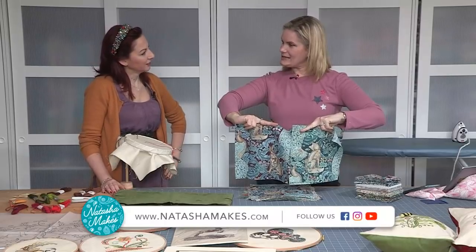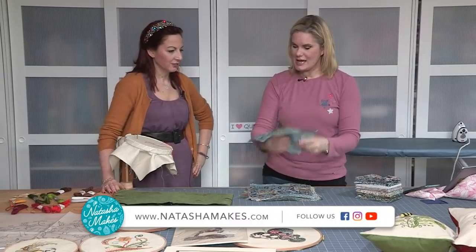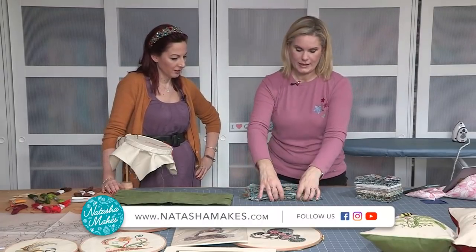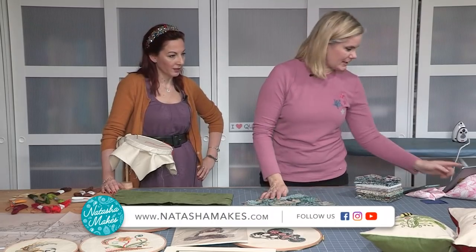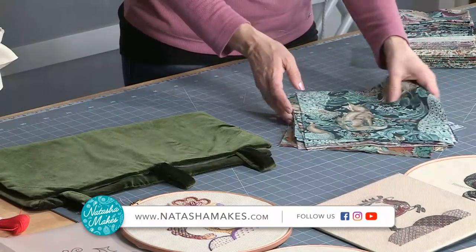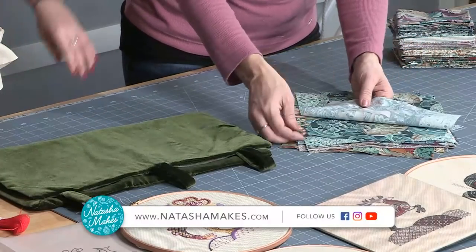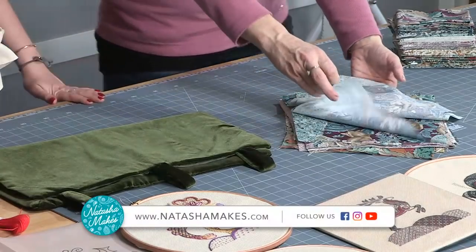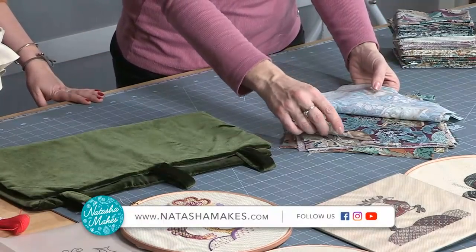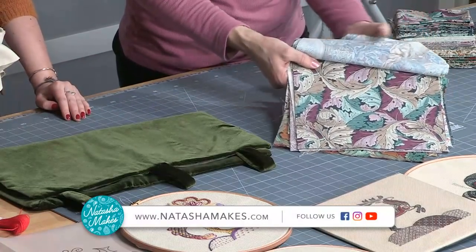A layer cake is a 10-inch piece of fabric. You get 42 10-inch squares, all pre-cut. Let me show you on here. As a non-quilter, I'm learning as well. Stitchers out there will be wondering, what's a layer cake? It sounds great, but it's fabric, not cake. If you're hungry, it's disappointing, but if you're on a diet, win-win, because you get fabulous fabric.